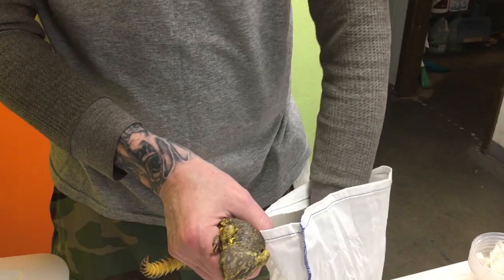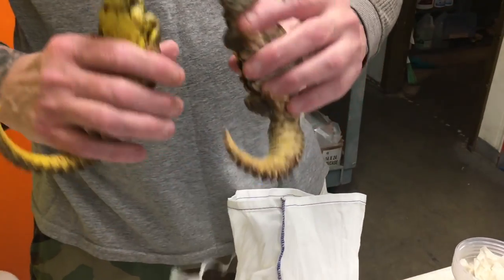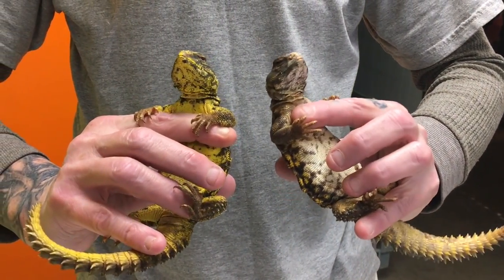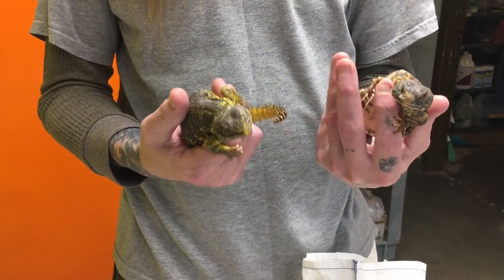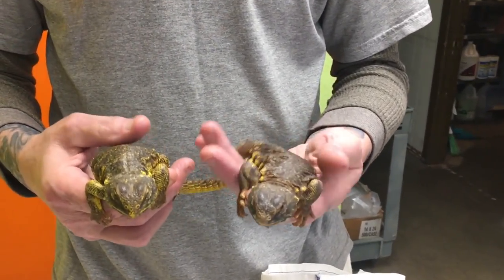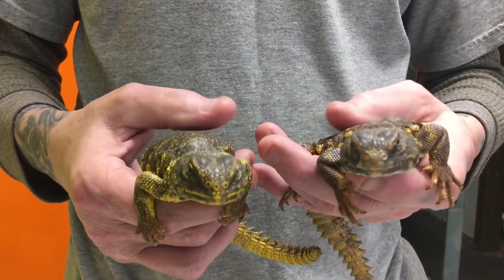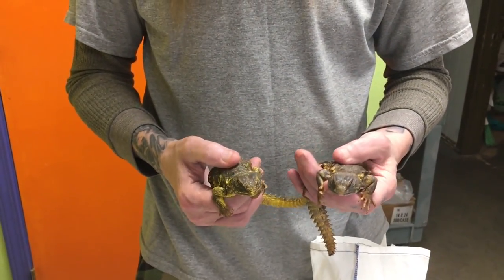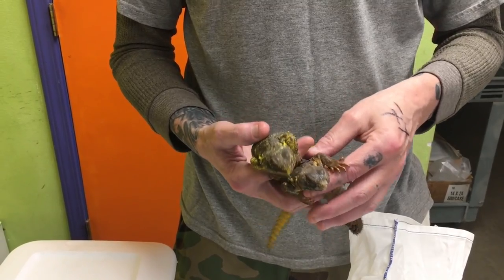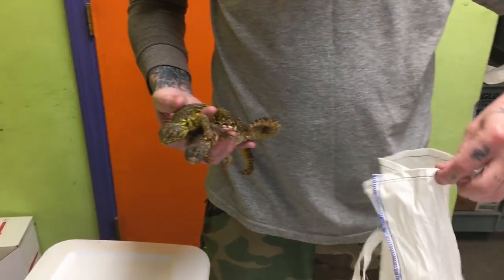Let's see if we got one. Yeah, got a female. Cool. Again, brighter bellies. So cool. They look okay. Nothing a little TLC. Yep, once they get warmed up, they'll be good to go. Give you lots of nice yummy food. We got pumpkin and squash and turnip greens. We'll have a little feast.